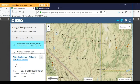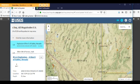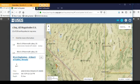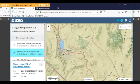That's creepy. On a Wednesday? Are you kidding? It's a work day. They're supposed to be blowing stuff up and doing nuclear bomb tests and stuff underground. There's a 0.7 near Hawthorne and a 0.7 near Hawthorne.